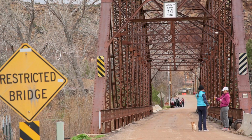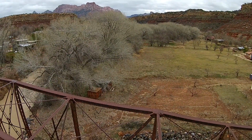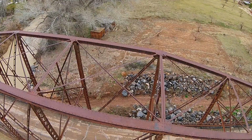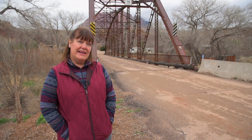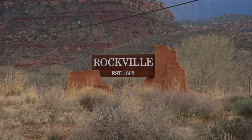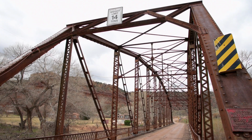The Parker Truss Bridge is a type of Pratt bridge, and what makes it different is the polygonal top chord. And the polygonal top chord gives it greater strength for longer spans, and this is about a 220-foot span, and that's why the Parker through truss system was chosen for this crossing. This is the last remaining Parker through truss bridge in the state of Utah. And historians have called Rockville Utah's last treasure, and this is part of what makes us Utah's last treasure.